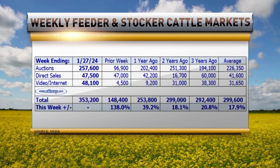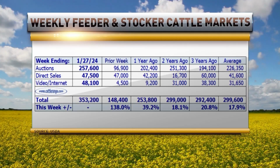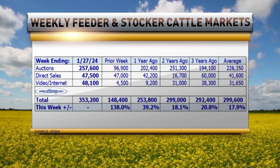That's right. So we talked all last week about the snowstorm that happened, and did it really disrupt production or did it disrupt distribution? This chart is a really good chart to show that it only impacted distribution and not so much production. Here we can see we had huge gains. This is the weekly stocker and feeder cattle marketings. We had huge gains last week, even above all the other previous years.